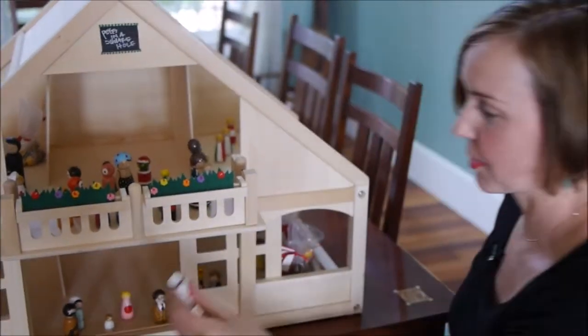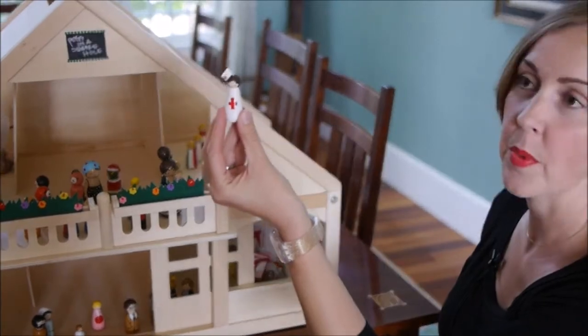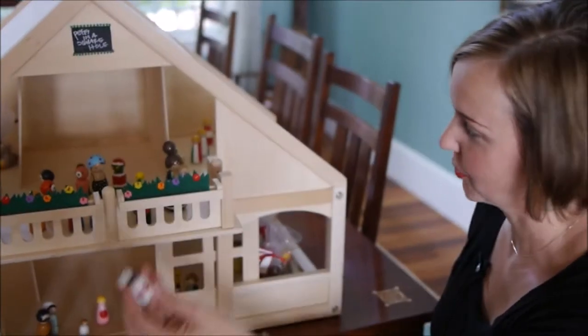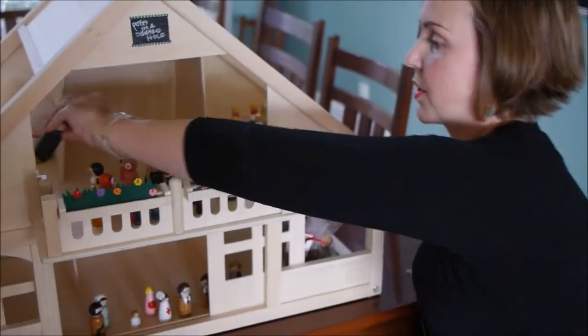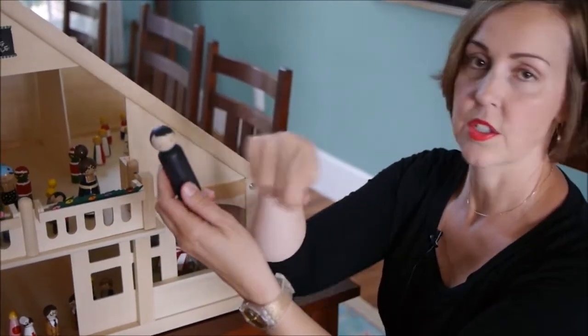Nurses, I've done a number of these with the little pillbox hats, kind of hearkening back to Call the Midwife era nurses. Super cute. And then these ones are super fun as well. They're painted with chalkboard paint, and so I'll sell them with chalk, and kids can just draw on them.